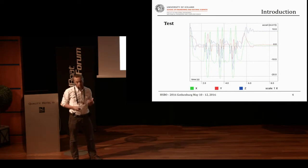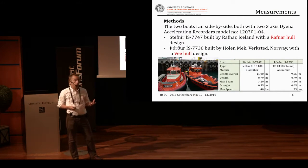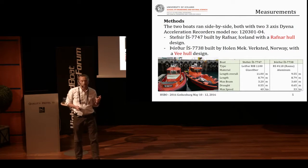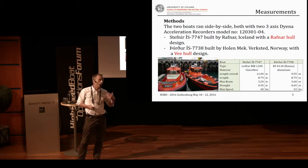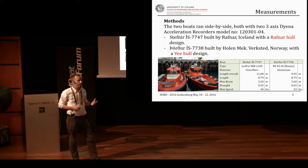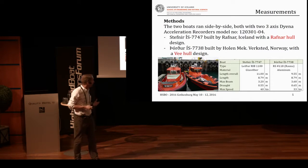What we have been doing is to measure different hulls, and we are going to do more measurements, but I'm going to present for you two boats. This is financed by Rapnar, and I'm comparing the Rapnar hull to other hulls. In this case I'm presenting results where I'm comparing the measurements with a V hull. It's two boats of similar size, similar weight, and a similar center of gravity. So they are similar boats.